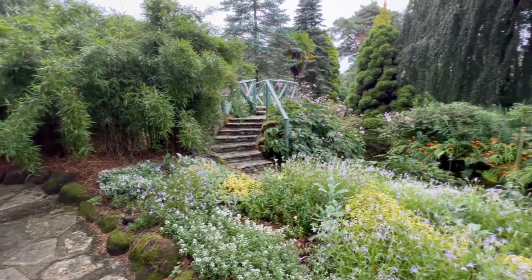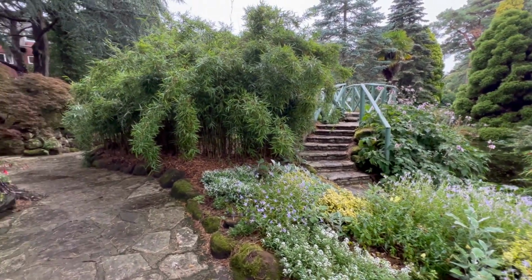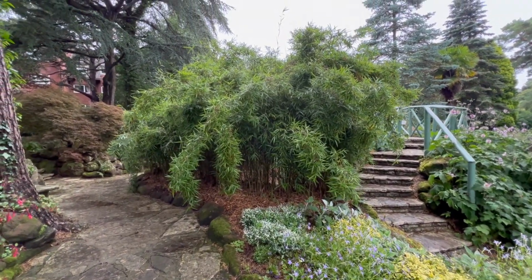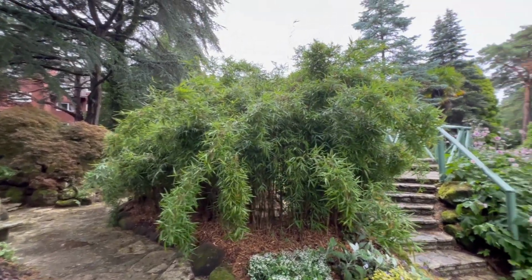So again, another beautiful view. You've got the water over there, the bridge I've just walked over. Lovely bamboo planting. Again, carefully chosen so it's not going to overwhelm, because this is a shorter variety.